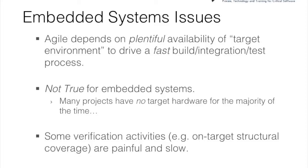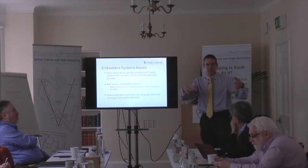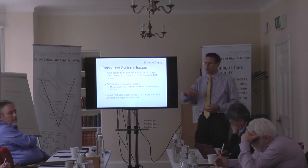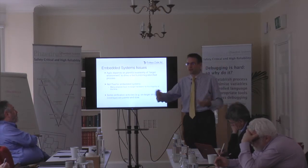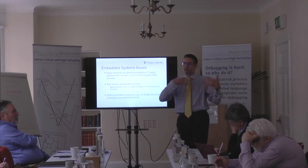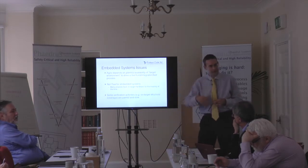Another issue for embedded systems, the Agile community seems to depend upon the plentiful availability of target hardware, meaning there's a system you can test on and it's almost infinitely fast, so that you can run your regression tests in 5 minutes. The idea is that you can press a button, everything gets tested, and in 5 minutes you get your results back and you get a big tick saying everything's great.